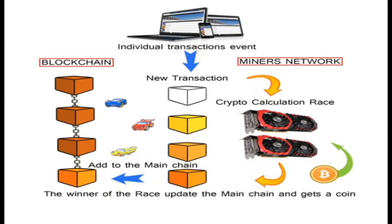Any transaction that happens in the Bitcoin network needs to be validated and verified against the main ledger of transactions, which they call the blockchain. So all miners maintain a copy of that blockchain, and they validate the new transaction against that copy. And whoever comes up with the validation first will be rewarded with the Bitcoin.